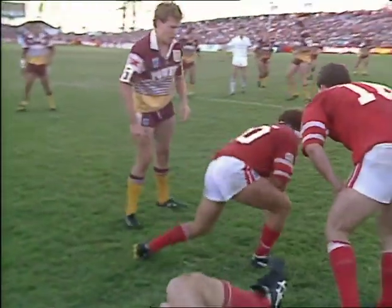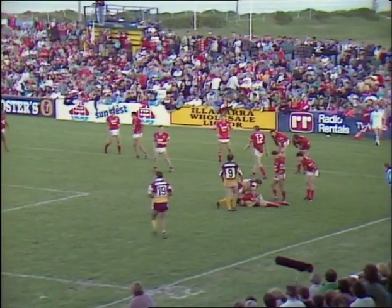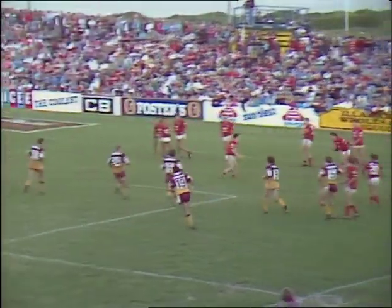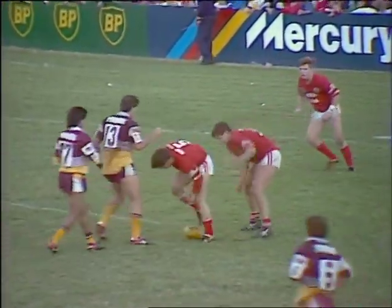Not very often that Brisbane have been unable to score a try in 80 minutes, and it really has not necessarily been through problems with their attack. It has been some terrific defence. Illawarra, 217 tackles to date in the match. They have really played well. You've got to hand it to them. They deserve their lead, 9-2.